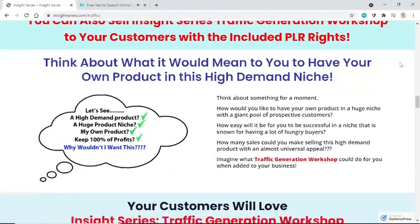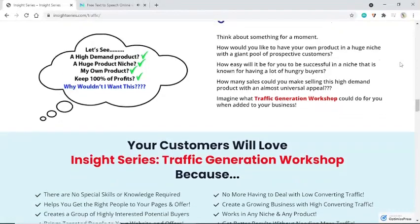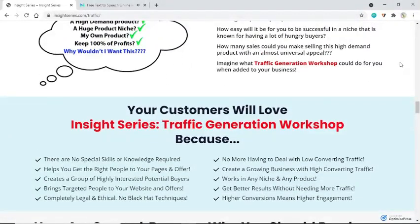Your customers will love Insight Series Traffic Generation Workshop because there are no special skills or knowledge required. Helps you get the right people to your pages and offer. Creates a group of highly interested potential buyers. Brings targeted people to your website and offers. Completely legal and ethical. No black hat techniques. No more having to deal with low converting traffic. Create a growing business with high converting traffic. Works in any niche and any product. Get better results without needing more traffic. Higher conversions means higher engagement.